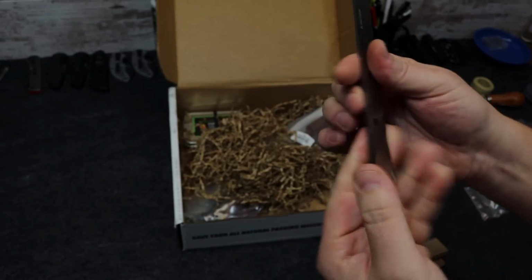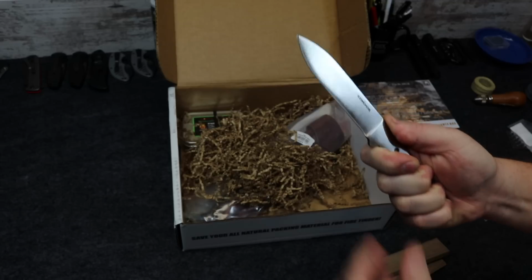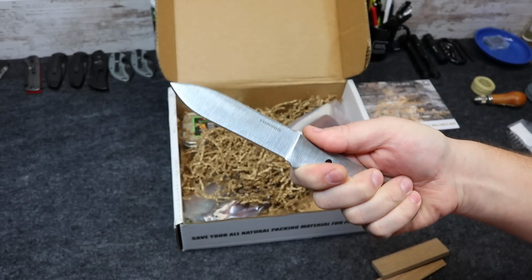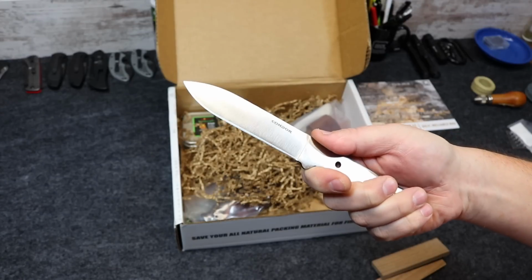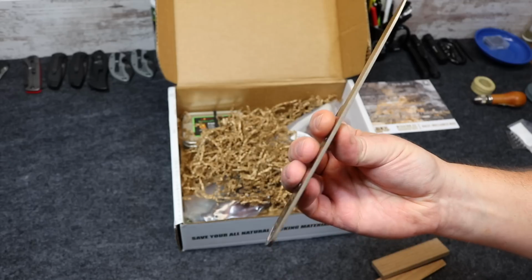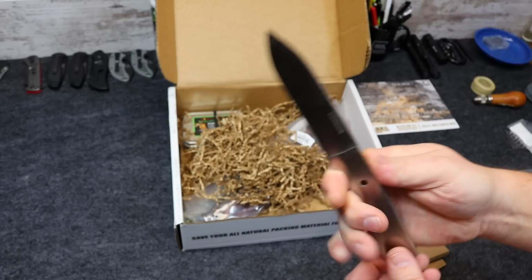Very cool knife. This would definitely make a good bushcrafting knife, just a good fixed blade knife all around for whatever you want to use it for. Nice blade on there, nice shape. I like that a lot. Pretty decent steel, 1075, good steel.